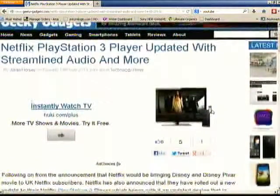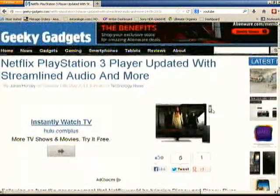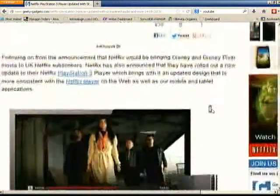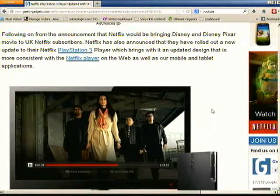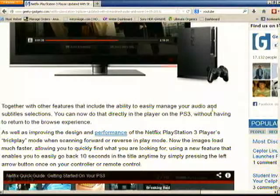But Netflix is going ahead and revamping their Netflix player for the PlayStation 3 with better audio and a better user interface, and they're trying to make it more in line with what they have going on with their other apps, like on the web and so forth.